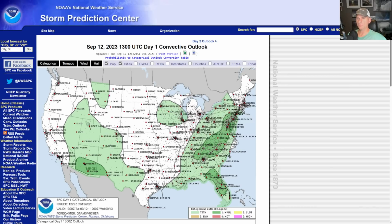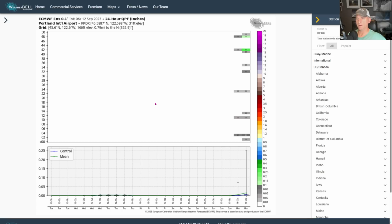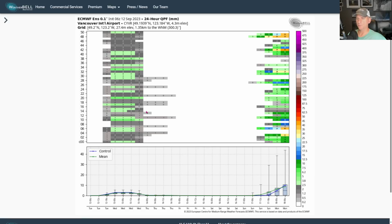Here's thunderstorm potential here as we go, mainly Boise off to the east and portions of Montana. Generally thunderstorm free across Washington and much of Oregon there. Same thing for day 2. This is Portland International. I wanted to show you guys that little bit of precip showing up for that next system there. But again, plenty of time to check that out. Vancouver, something similar to what Seattle is showing here also.